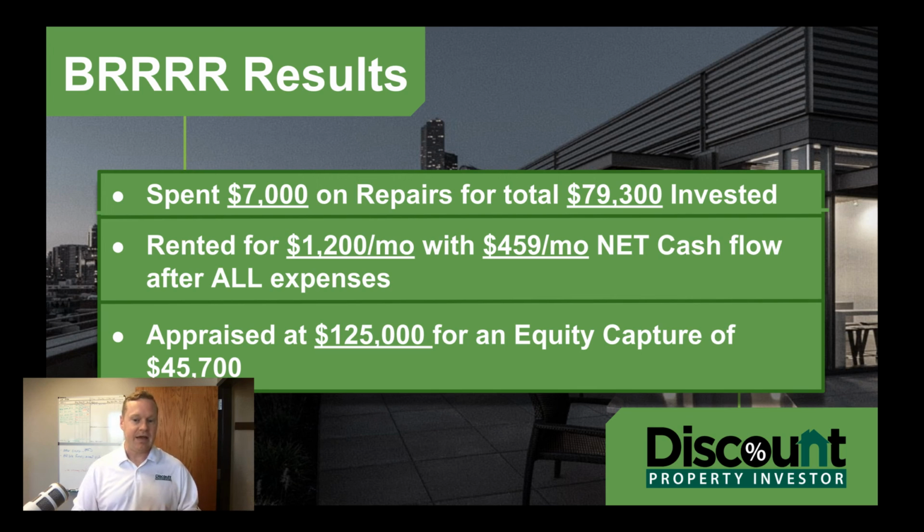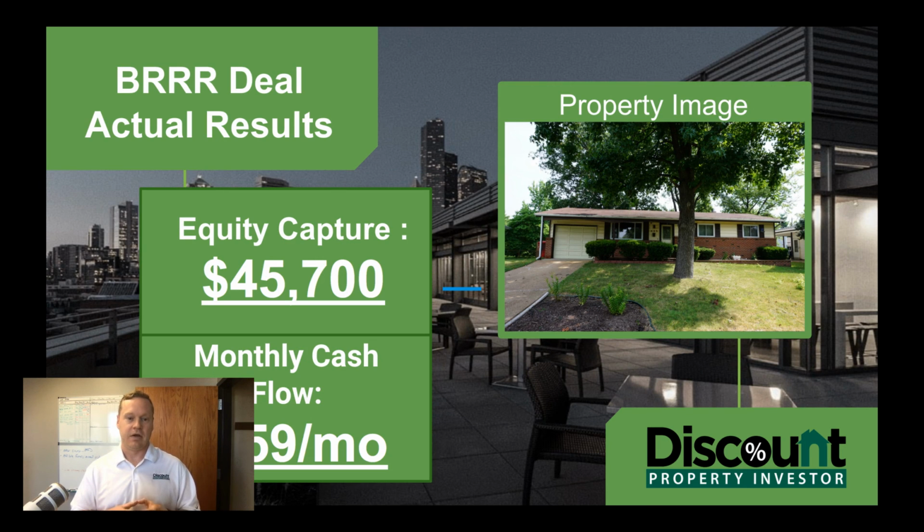So we have an appraised value on this one of $125,000. That means equity capture of about $45,000 on this property. This is implementing the BRRRR strategy, guys.